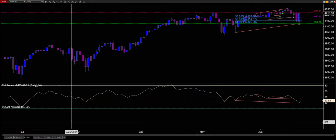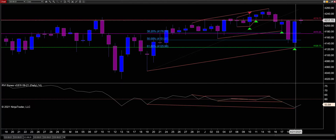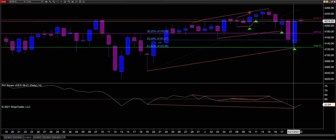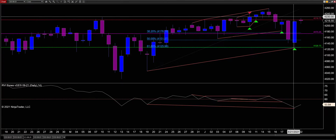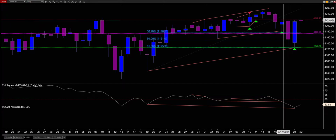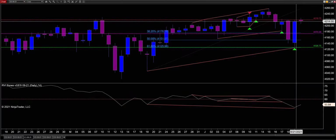So let's jump down to our daily here and take a look. As you can see, here's what I consider a bullish engulfing candle. This is essentially just one tick below the high of the previous candle, and you can see this huge recovery after that sell-off. So here we are. We broke the highs of the last 3 daily candles. And so things are actually looking strong.